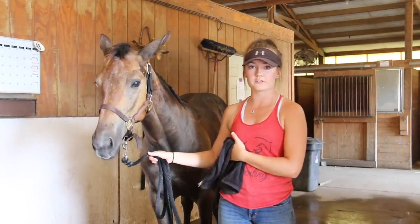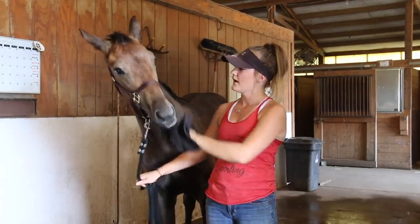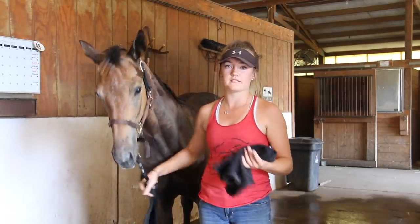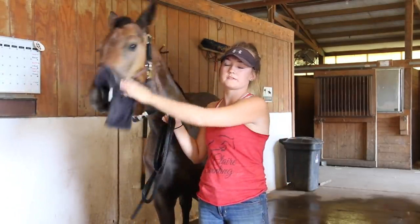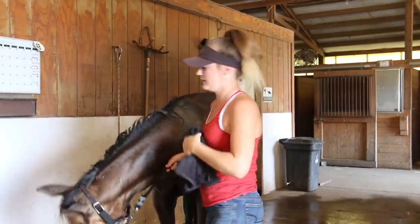Washed, I'm just going to wet this rag and wipe down his face, so that when he's older and if he needs his face washed, he's not going to be petrified of it. So let me get this wet and then I'll go do that.